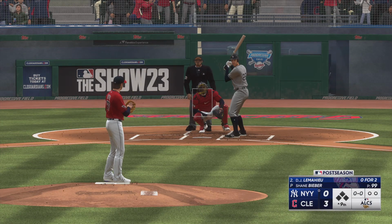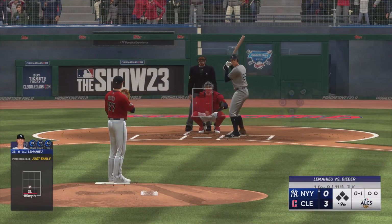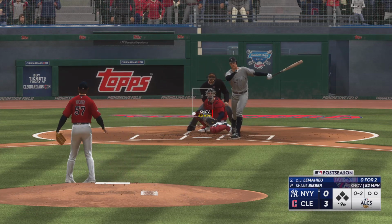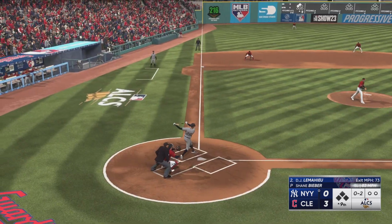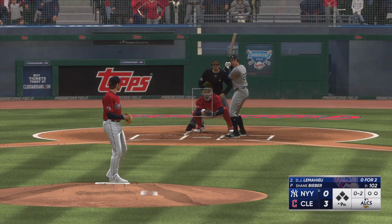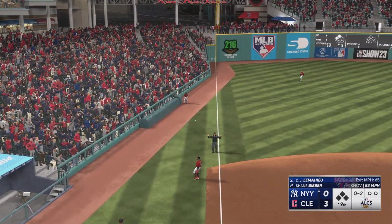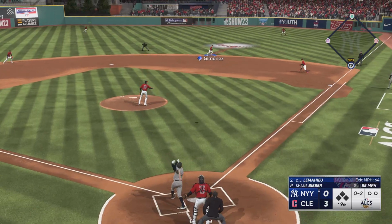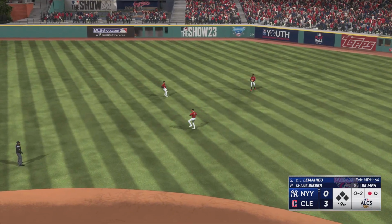All set for the start of the inning. DJ LeMahieu to start things off. Strike one. The Yankees looking to rally. Strike two. He's been so sharp today, even over 100 pitches thrown. His skipper is leaving him in there to finish the job. To third, and it goes just foul. Here comes a pitch. Popped up right side. Jimenez settles underneath it, squeezes it, one up, one down.